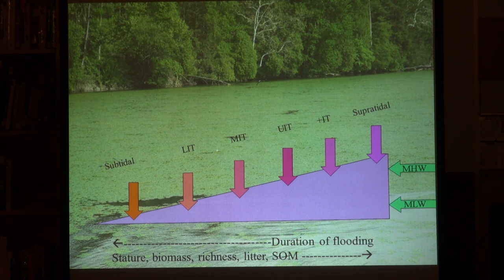So half of the high tides are a little higher than this, and half of them are a little lower than this, and same with the low tides. And here at Tivoli Bays, the distance between mean high water and mean low water vertically is 4 feet. Okay, so that's about like this. And remember, that's average and average.